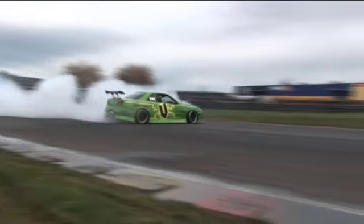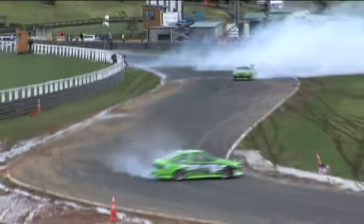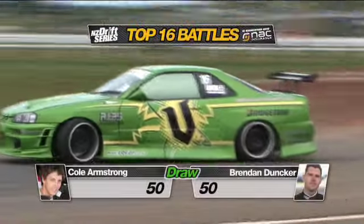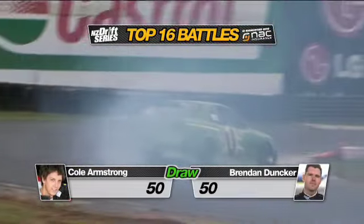Cole Armstrong takes a 360-degree spin on the sweeper. Brendan just has to finish a clean run, but takes a spin on the second corner. That will be a 50-50 even. Obviously, size doesn't matter. Both drivers taking a spin, bring on the second pass.